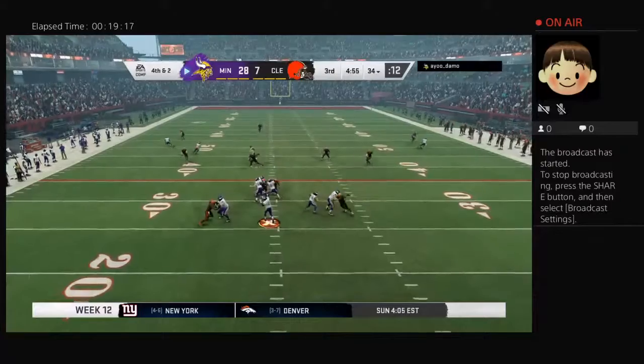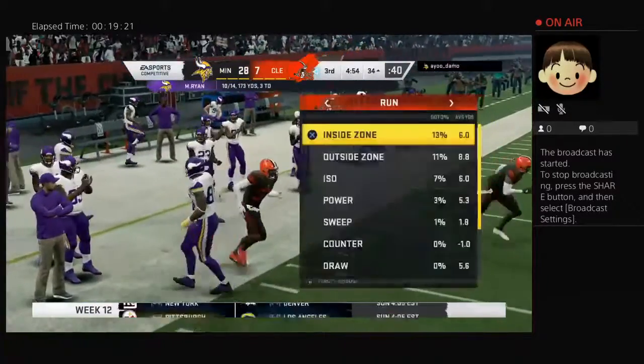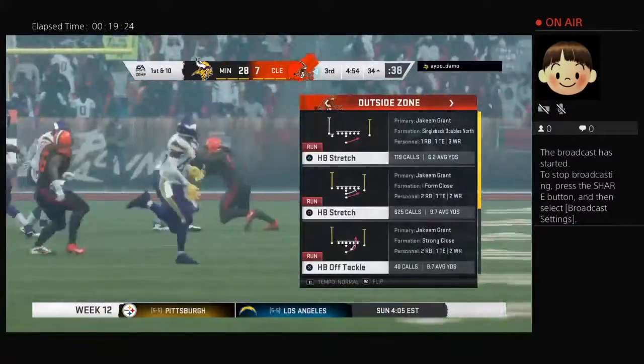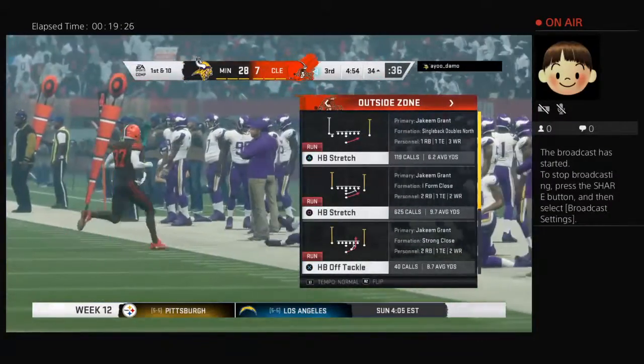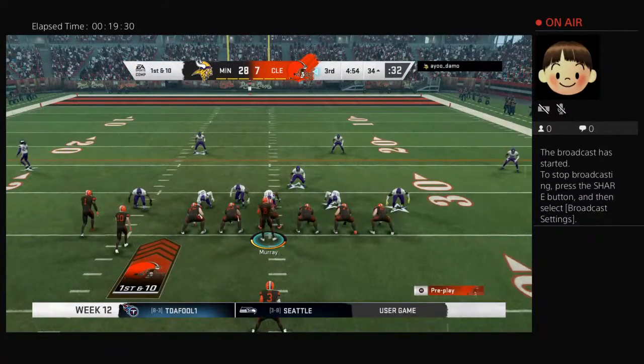They'll indeed go for it with Ryan. And this is caught, but they say out of bounds. That would have been a first down, but he couldn't stay in, and as a result, they're going to have to give up the football. From the 34 now, here's 1st and 10.